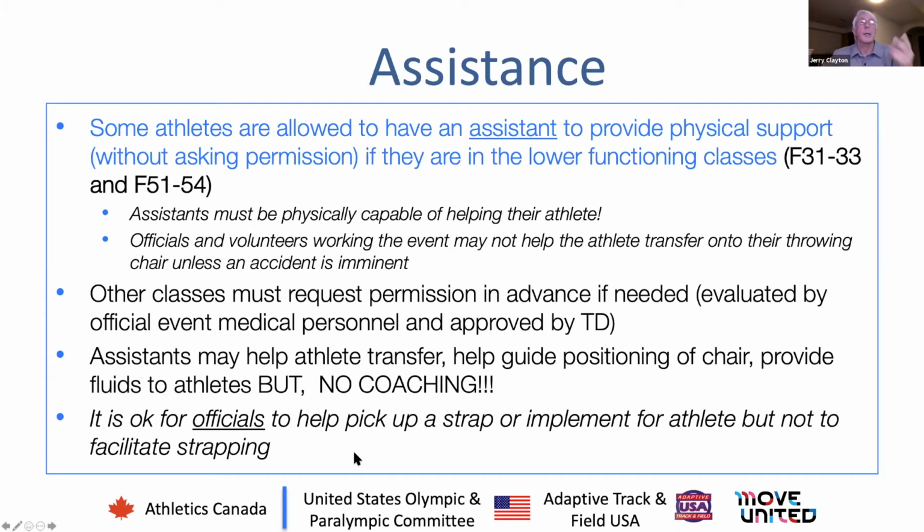And also, as we indicated earlier, it's okay for your officials to pick up a strap or an implement if the athlete drops it, because if you don't do that, then you have to unstrap the athlete. The athlete has to get out of their chair, get down there, get the strap, do another transfer onto the chair, and by that you're out of time and you're halfway through the throwing time. That's not helping the athlete, and it's not helping us to have a good competition. So we do allow that. What we don't want you to do is the strapping process yourself, if that makes sense to you all.